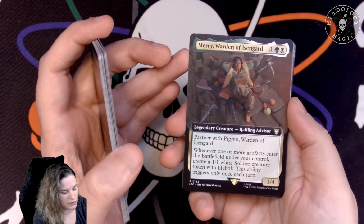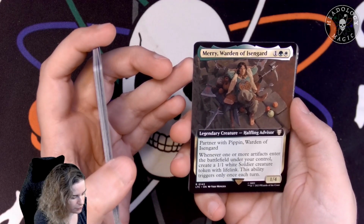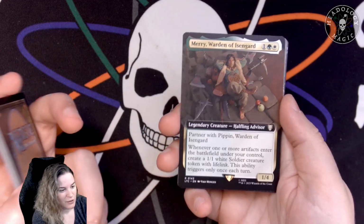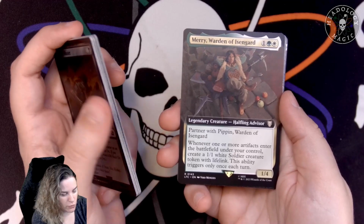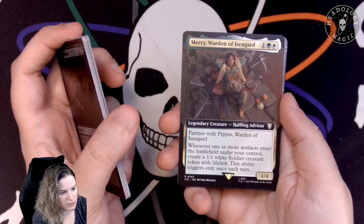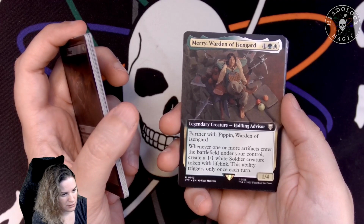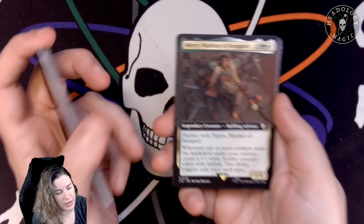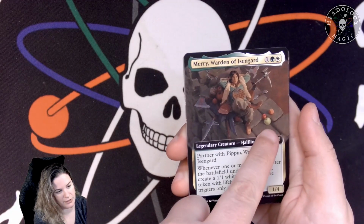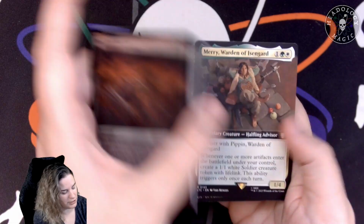Merry, Warden of Isengard. So that's EDH. Partner with Pippin, Warden of Isengard, okay. Thematic. Whenever one or more artifacts enter the battlefield under your control, create a 1/1 white Soldier creature token with lifelink. This ability triggers only once each turn. Okay, but it's a white-green artifact deck. That's... for food, that's good. Yeah, so this is the food deck. Okay, got it. I understand now. And that would make sense because, haha. Look, it's food. And food. And food. Okay, sorry.